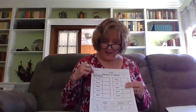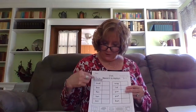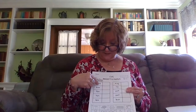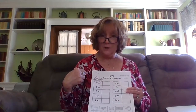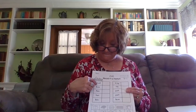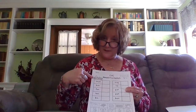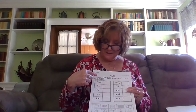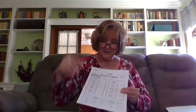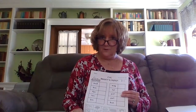And here, this worm looks pretty happy because it's Earth Day. So you're going to read the word. If you can't read these, they're short words. They have a consonant, a vowel, and another consonant. You should be able to try to sound that out. Most of you should be able to do that. M, and then slide it. Mud. M, mud. Come down here and find the picture of the mud, cut it out, and glue it on.